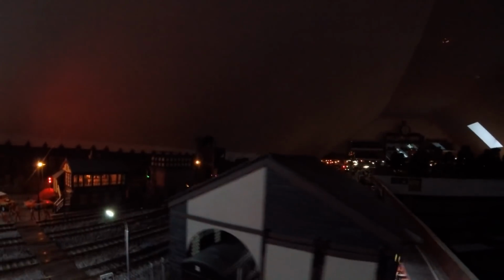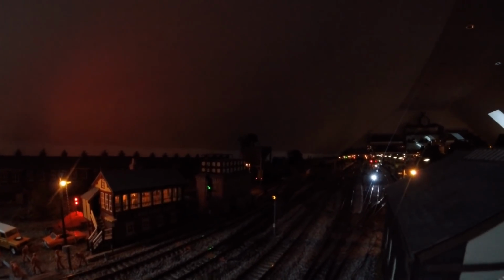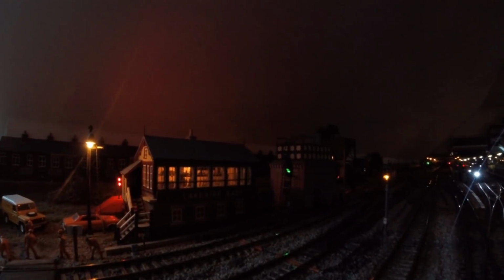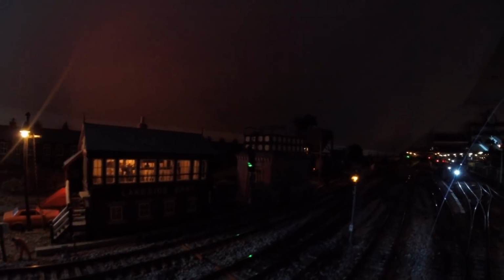Right guys, Lakeside at night. Never done this shot before. I'm using the GoPro Session 5 at 4K, and I'm just going to give you a look around. Got a few trains running around. TPOs are out there. Night times when they come alive.